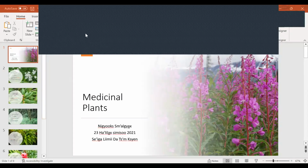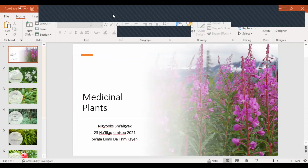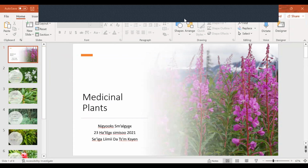Right. Trying to find my plant slides. I think it might be in my 2021 folder. Okay, there it is. Oops, wrong button, sorry. Where'd it go? Oh, there it is.